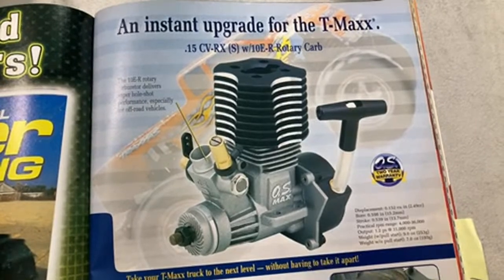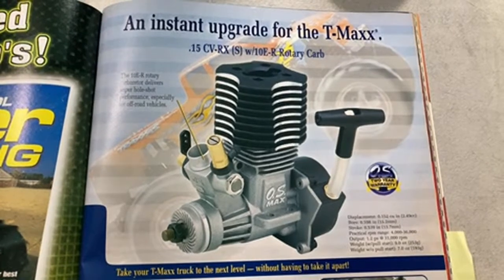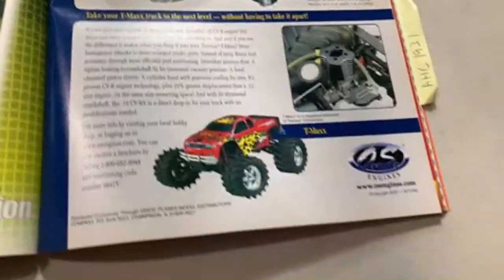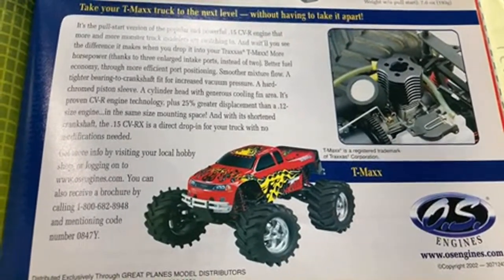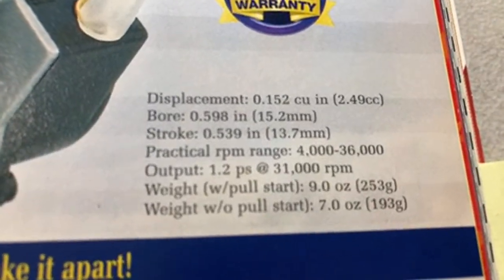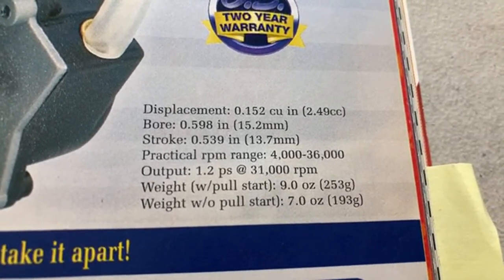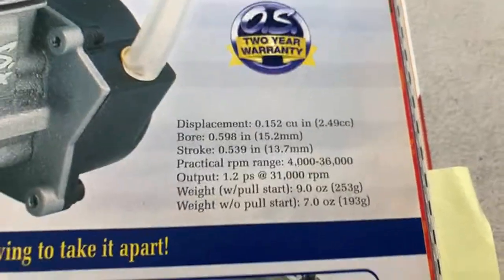Bruce DeCraig goes, I have the same engine. Yeah, it's one of the best. I had this in a Nitro Mini. The question is, what is the horsepower? I see the rating, but what is the horsepower? I'm going to tell you guys in a little bit. It was commonly put into T-Maxes. Okay. The answer is a sickening 1.2 horsepower. That's a lot, guys, for a .15 size engine. It's a lot of nitro.